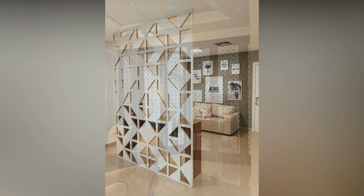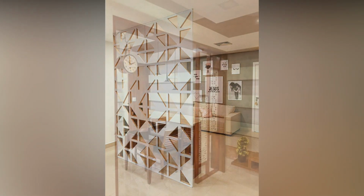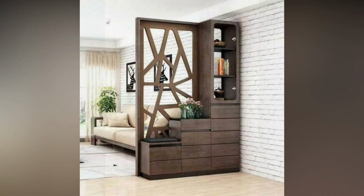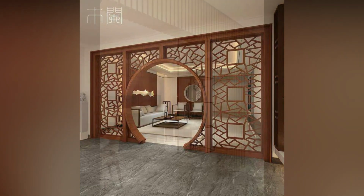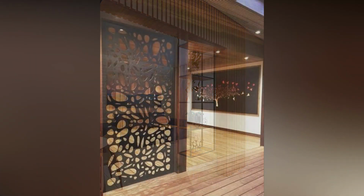Combine functionality with interactive elements by using chalkboard or whiteboard dividers. These multifunctional pieces serve as both room separators and creative spaces for notes, doodles, or to-do lists. Hanging plant screens. Introduce a touch of nature with hanging plant screens. These dividers not only delineate areas, but also contribute to a calming and biophilic design, connecting the indoor space with the outdoors.